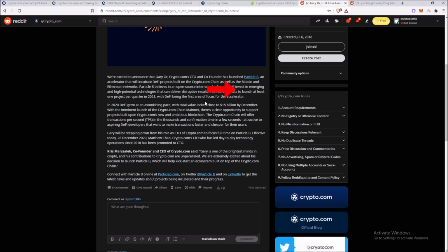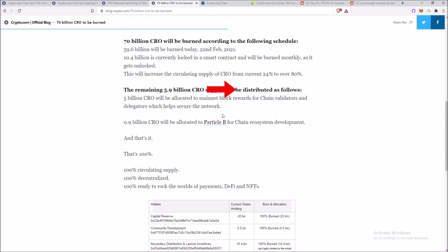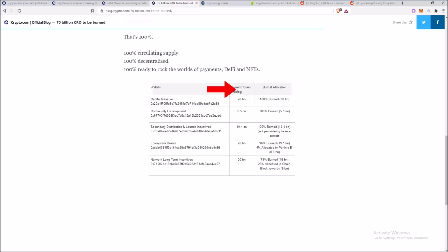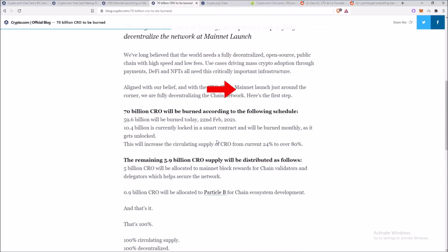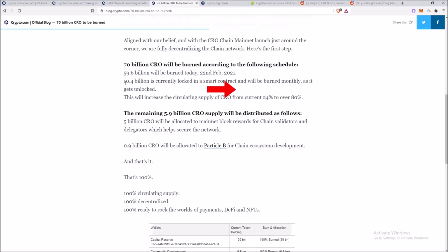Lastly, I want to mention that there is still CRO being burned to this day. 10.4 billion CRO is locked in smart contracts, and they're being burned monthly as they get unlocked. So just keep that in mind for CRO's price, as we can see right here.